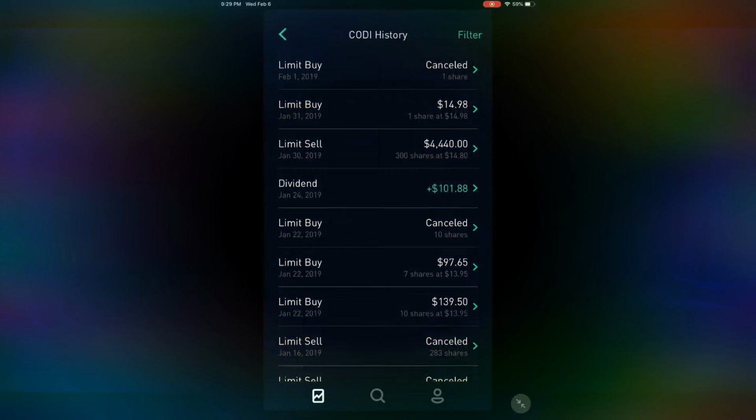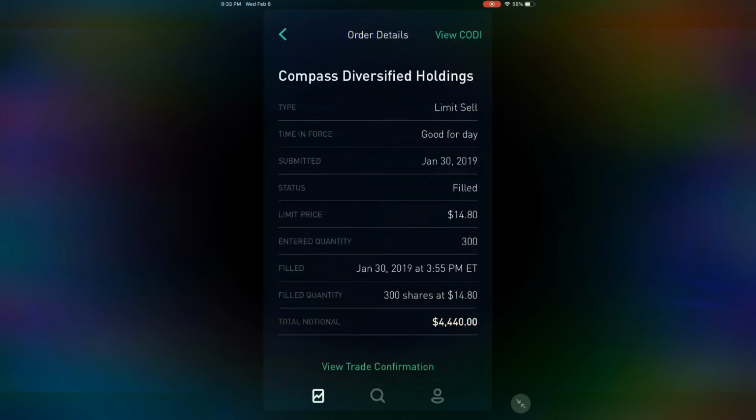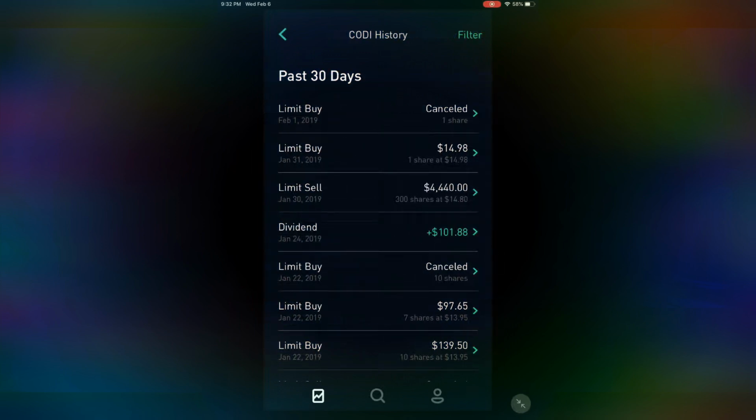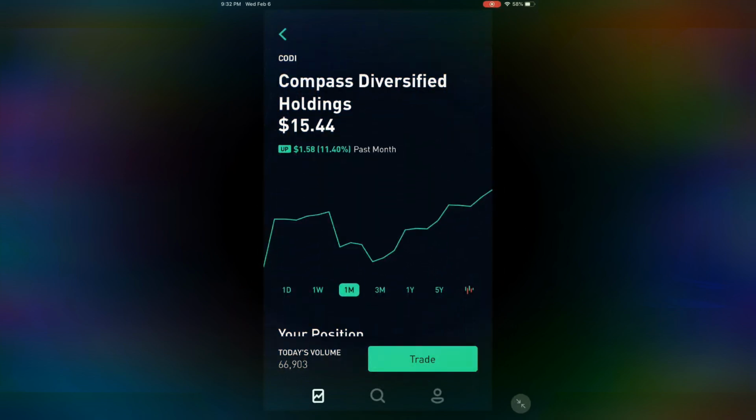As you can see here, I got a payment of $101.88 on the 24th for 283 shares at 36 cents per share. And if you see here, I ended up selling all 300 shares at $14.80 on the 30th. You're going to say, yeah, but you bought them at $14.99. Why would you sell low? Correct. Now, I could have waited for the stock to go up a little bit more.